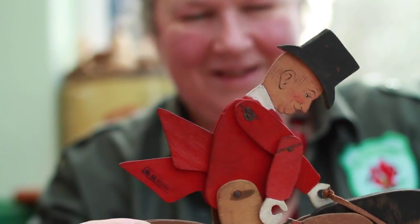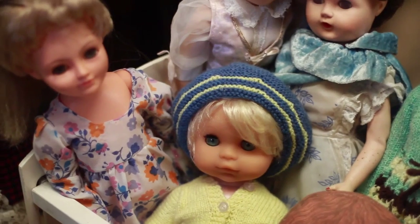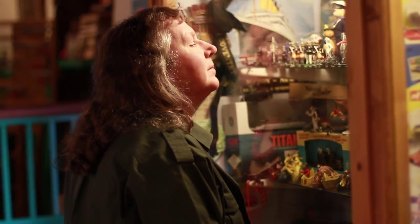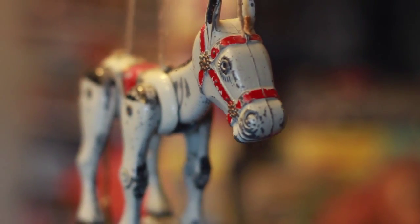We live in a very throwaway world these days. So many people have to have the new gadget, and a lot of things just get thrown out rather than being mended. My husband and I are impossible, obsessive collectors, and it got to the point where we needed to actually have somewhere to share our items with other people.